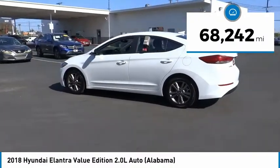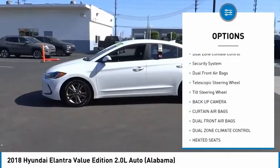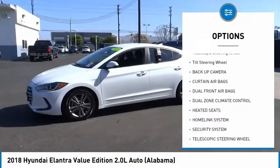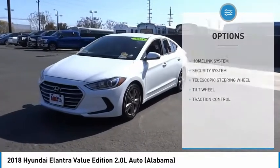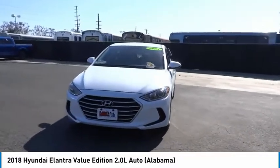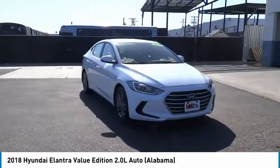Here are some of this vehicle's great options: traction control, backup camera, heated seats, dual zone climate control, security system, dual front airbags, telescopic steering wheel, tilt steering wheel. If you like it online, you'll love it in your driveway. Take it for a spin today.